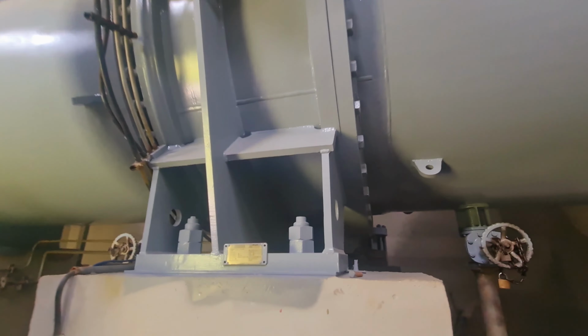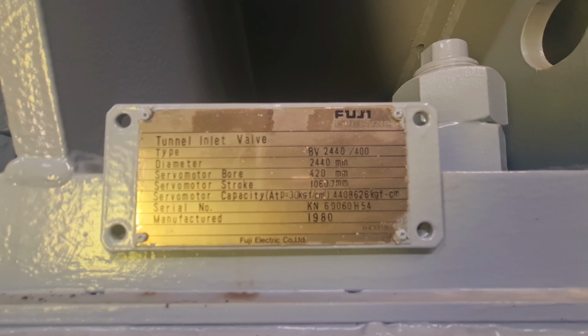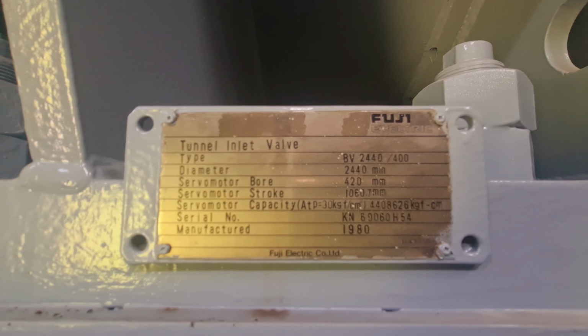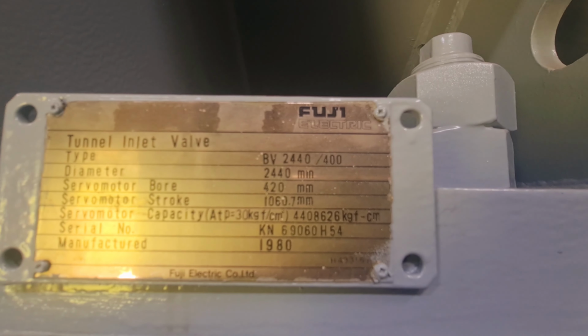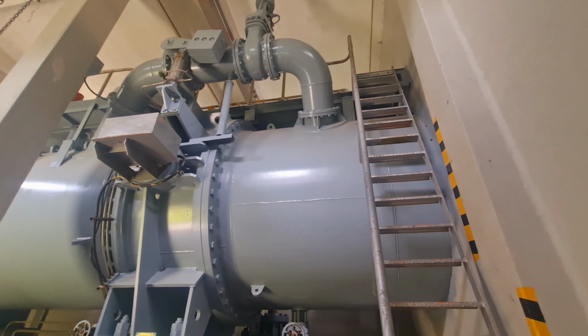Importance: the main inlet valve is vital for the efficient operation of a hydropower plant, influencing both energy production and system safety. Its role in flow regulation directly impacts turbine performance and overall plant efficiency, making it a key element in harnessing hydropower effectively.